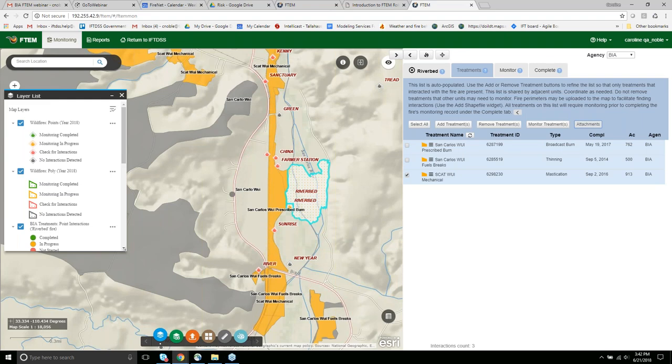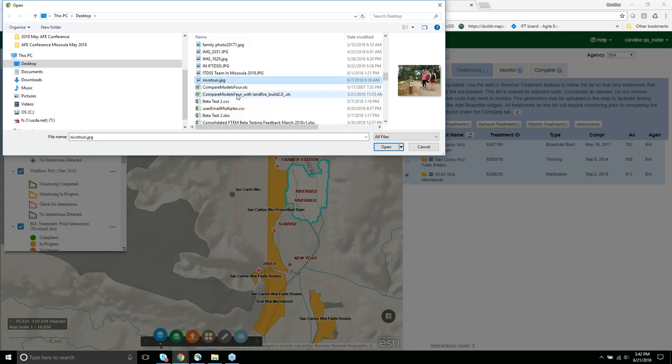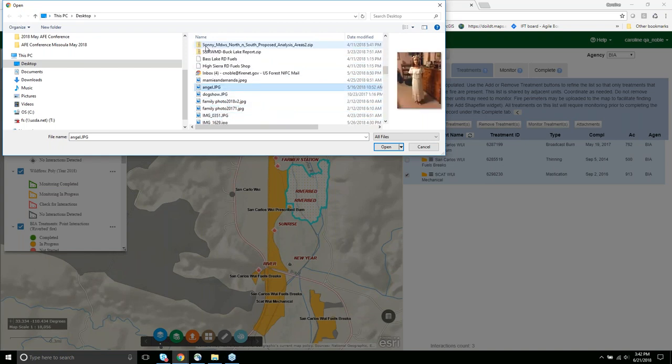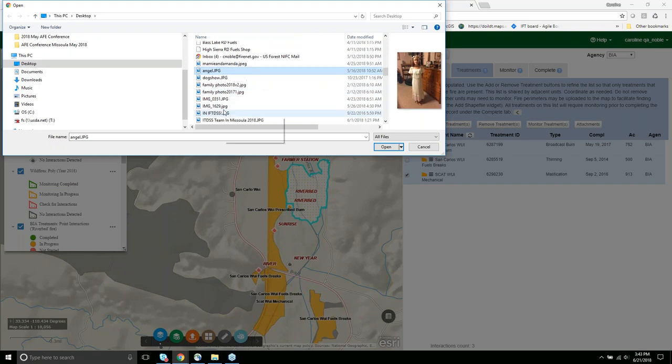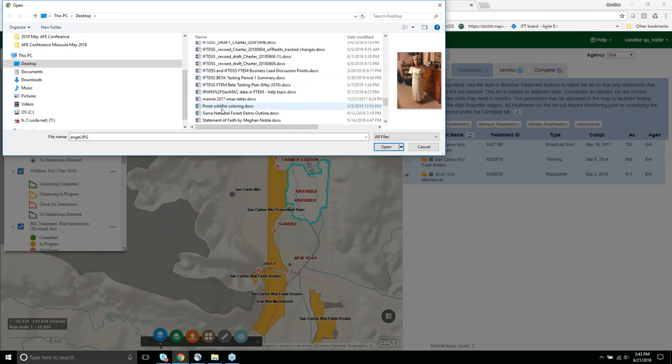Not one of my family photos. This could be scary. No, that's not a good one. Simple one. No, those are not good. Those are family photos. No. Well, this is a little embarrassing. I know I have something simple in here somewhere. Well, I'll just pick this one.